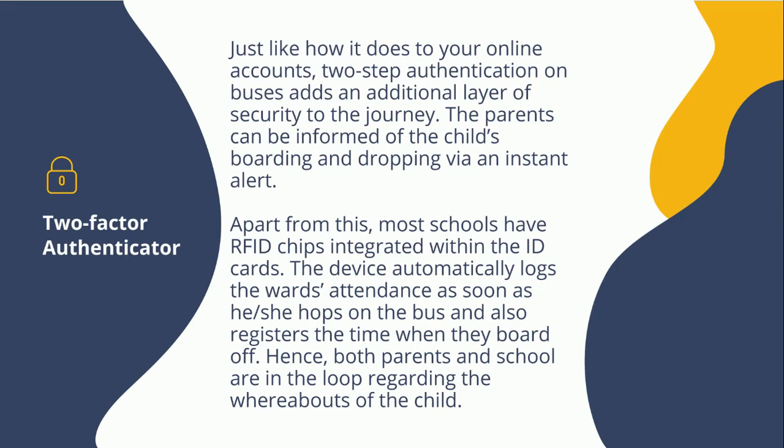Now, let us discuss two-factor authenticator. Just like it does for your online accounts, two-step authentication on buses adds an additional layer of security to the journey. The parents can be informed of the child boarding and dropping via an instant alert. Apart from this, most schools have an RFID chip integrated with the ID card. The device automatically logs the ward's attendance as soon as he or she hops on the bus and also registers the time when they get off. Hence, both parents and school are in the loop regarding the whereabouts of the child.